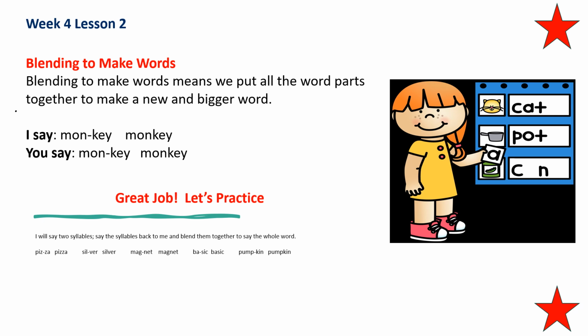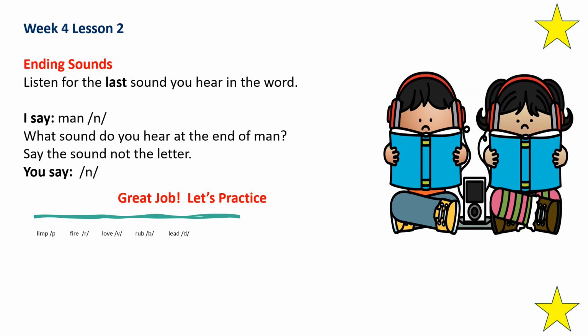Pizza. What's the word? Pizza. Repeat after me. Silver. What's the word? Silver. Repeat after me. Magnet. What's the word? Magnet. Very good. Repeat after me. Basic. What's the word? Basic. Repeat after me. Pumpkin. What's the word? Pumpkin. Good job. Now let's practice ending sounds.